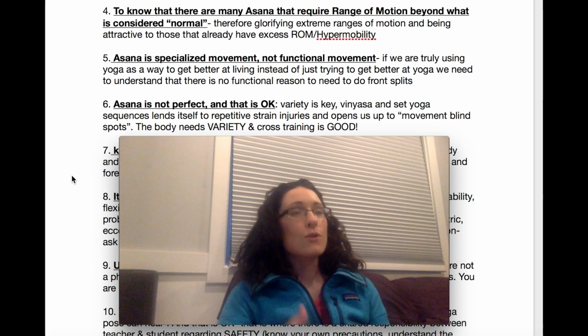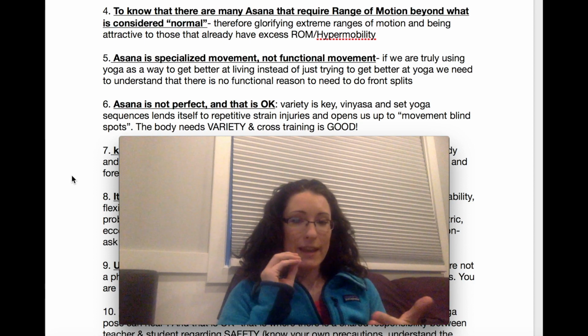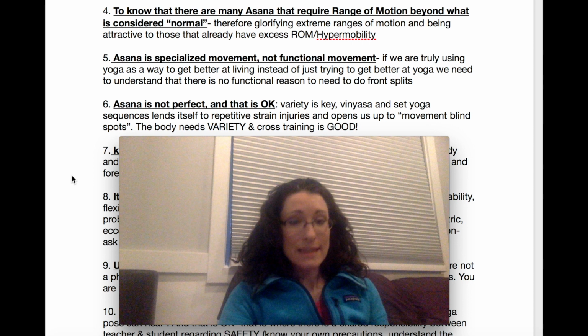So don't get stuck in this belief that we just have to hammer at the practice over and over to force the joints to do that. There's just no reason for that. We don't need that much movement to do anything except for these arbitrary yoga poses. It is not going to contribute to your enlightenment if you have excess range of motion at your joints. That's just not the point of yoga.